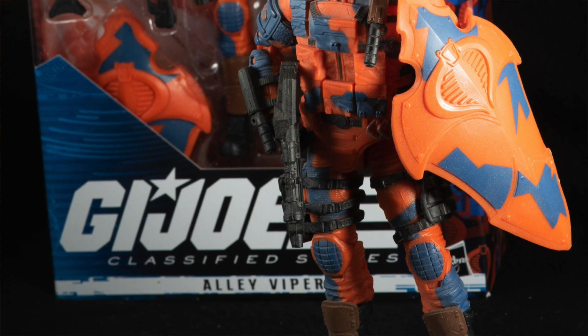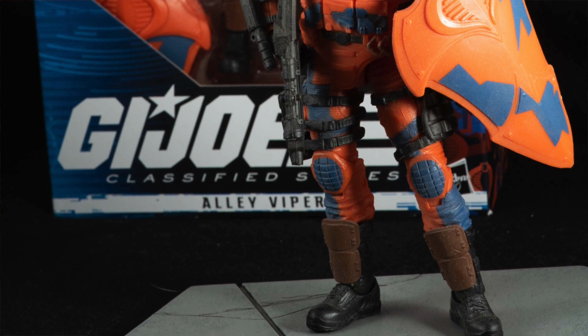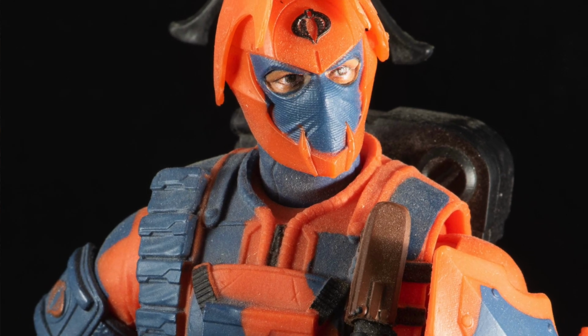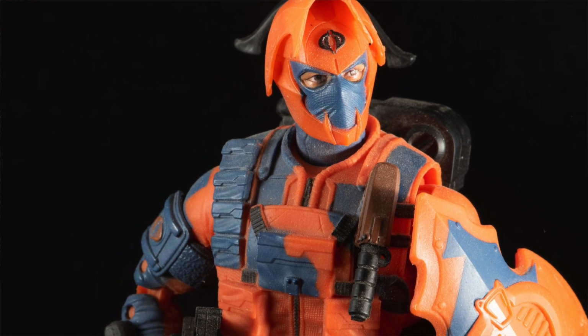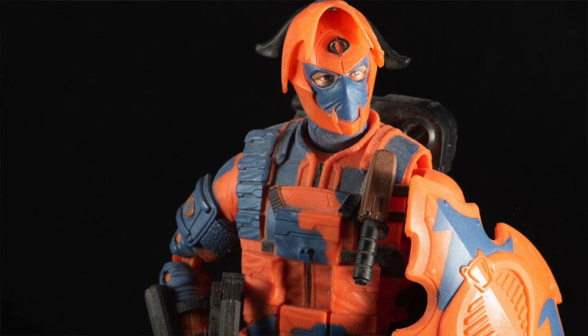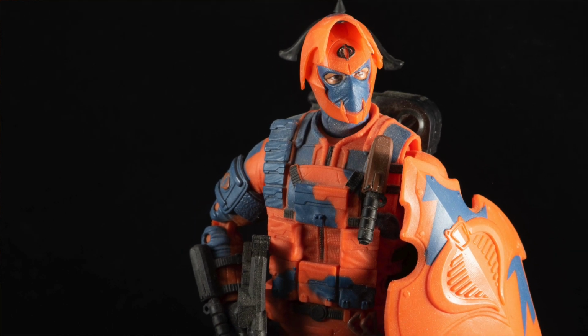This figure is phenomenally sculpted. The detail is amazing. The paint job is great. The articulation is awesome. The gear that it comes with is fantastic. All the knives are removable. It is a phenomenal figure. I love everything about it.